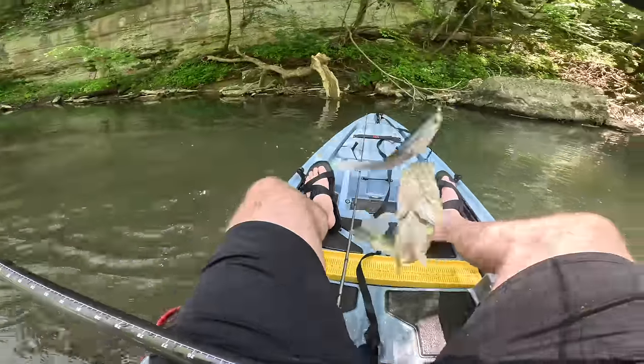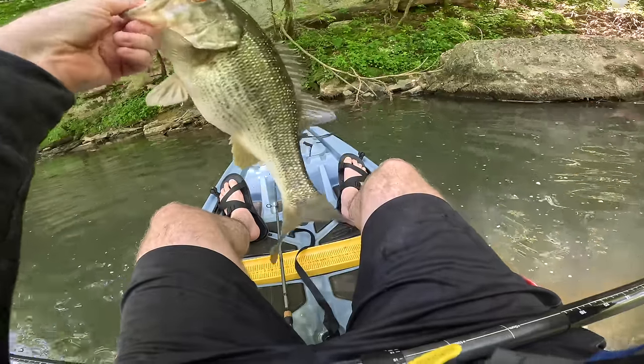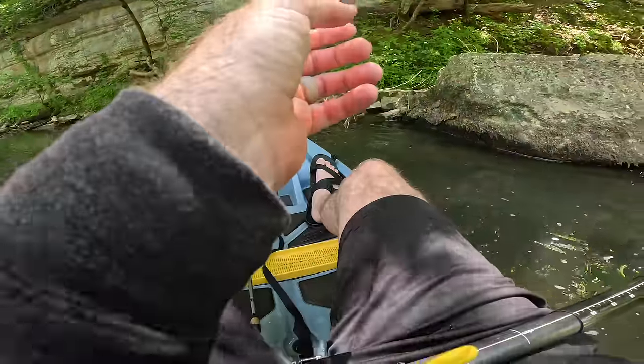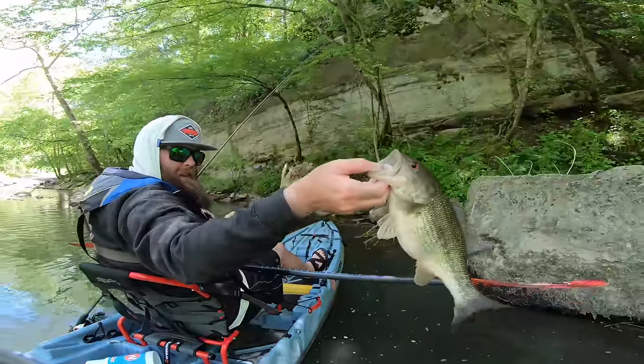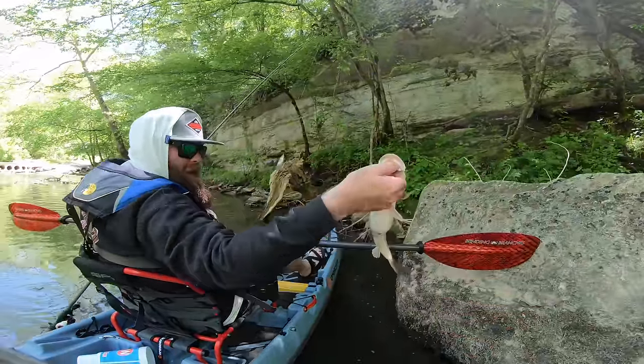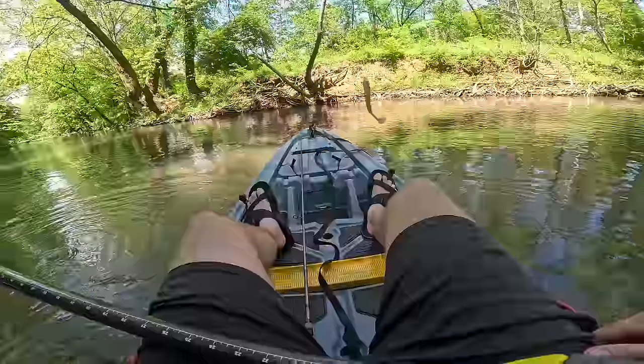There we go, man, that's fun. What I say, get past those man-made obstructions, start catching some freaking fatties on the coal shad. Oh, that's fun. Look at the belly on that one, guys. That's awesome. Look at him, he's almost deformed. He's so fat. That's awesome, such a pretty fish. Thanks, bud.